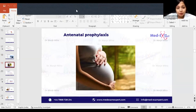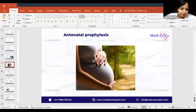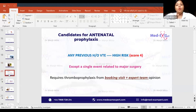Okay, so considering that we are good to go, I'll move forward with antenatal prophylaxis. So who are the candidates for antenatal prophylaxis? First and foremost, who are the high-risk patients? Any patient who comes in your clinic and tells you that, yes, I have had a previous history of venous thromboembolism.